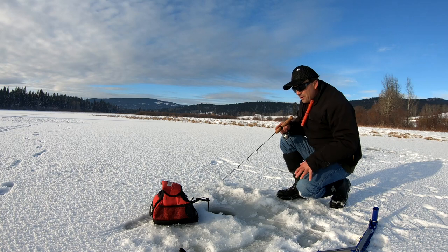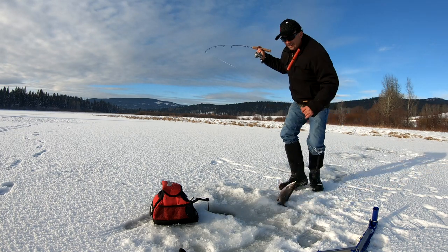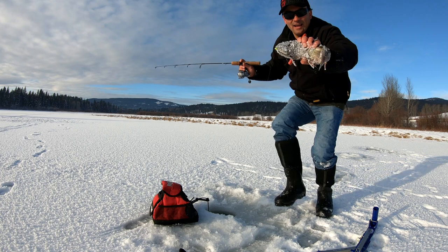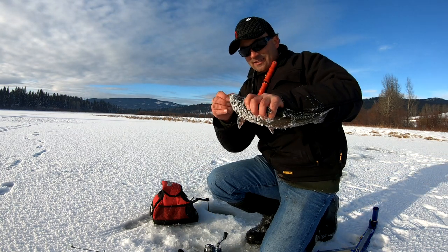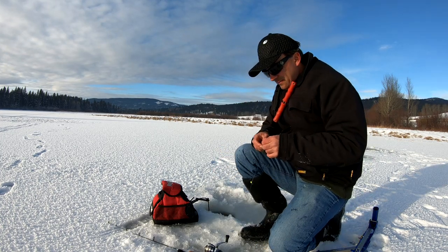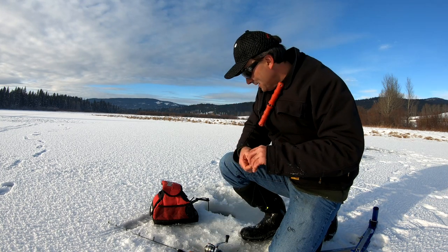We're in 4 feet of water right now. Oh, there's another one. I just dropped it down. Look at that. That's crazy. Look at that. I just dropped it down and he smoked it. I was a little smaller. Since they're hitting so crazy, I'll get this one back down there. Let's get back down there. This could be nuts. 4 feet of water.